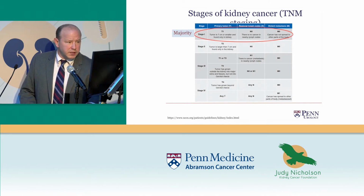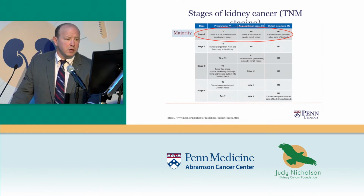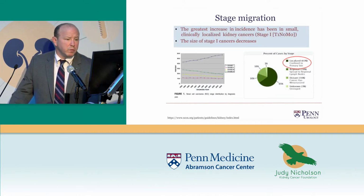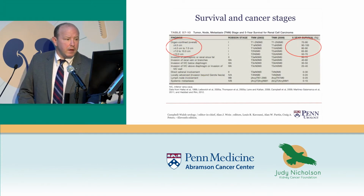So this is just the stage in words. You saw it in pictures, and because of the amount of imaging we're doing, we're seeing a lot of patients present here with stage 1 kidney cancer in this day and age. But we still see about 25% of patients presenting with more advanced stages. Again, we've seen a stage migration over time to smaller tumors, mostly related to imaging.